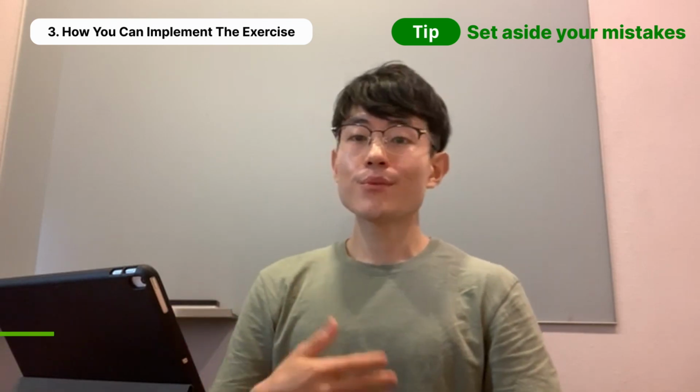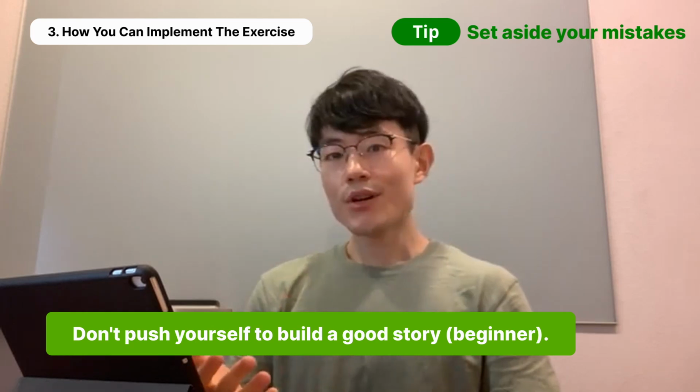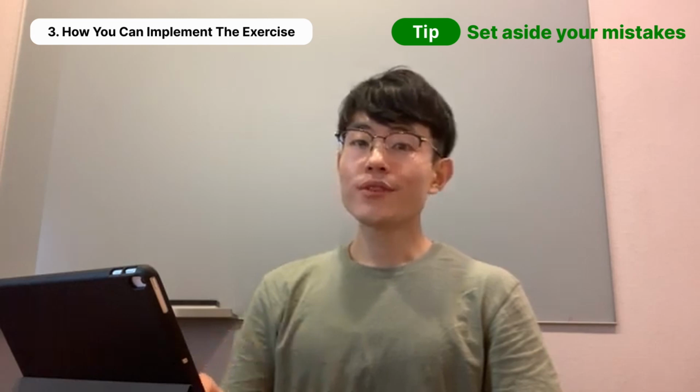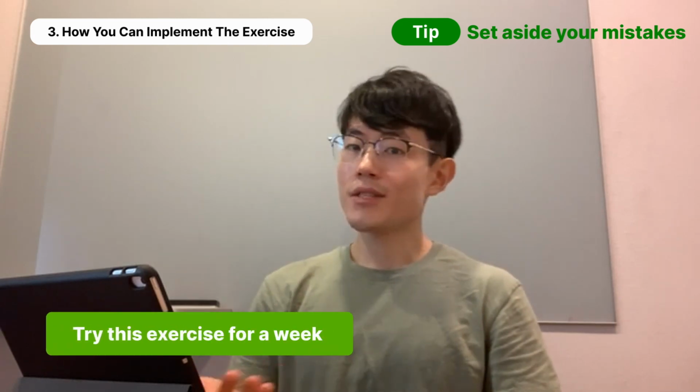And don't push yourself to build a good story when you're on beginner or intermediate level. Just keep talking. And just pay attention to building a decent sentence. And try to improve the sentences little by little. And try this exercise for 7 days and see how that goes.